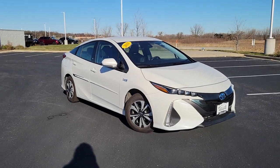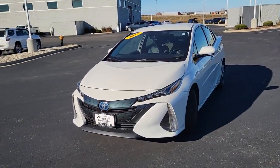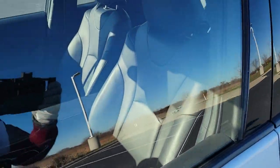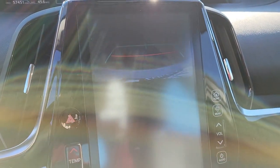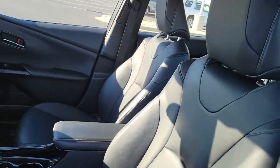You will love the features of this 2018 Toyota Prius Prime. With less than 60,000 miles on the odometer, this vehicle provides excellent value. Check out the innovative design and versatile style of this Prius Prime plug-in hybrid. Its dual motor drive system, smooth riding suspension, responsive handling, impressive range, and suite of advanced safety and driver assistance features underpin its sculptural looks and comfortable ride.